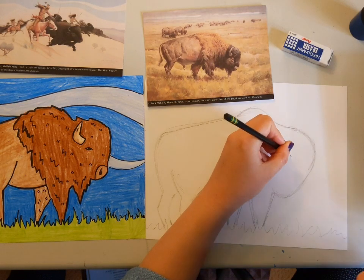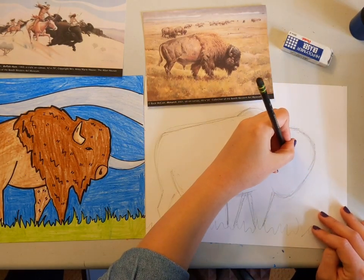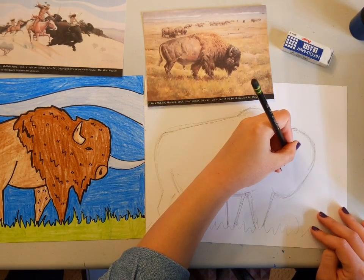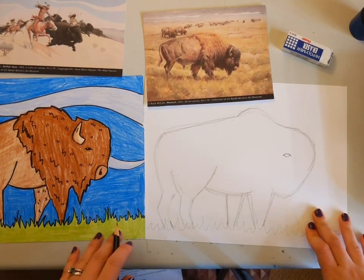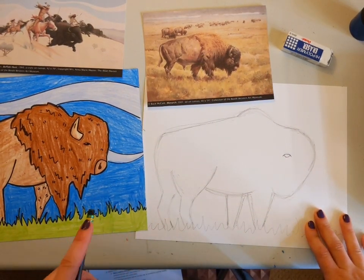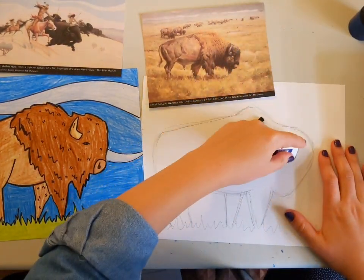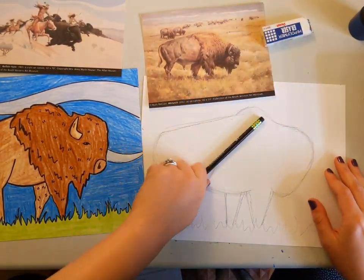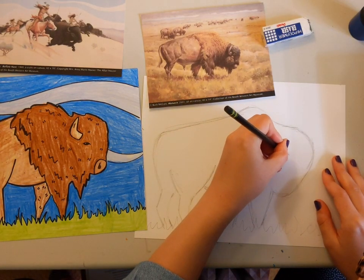Let's see. I'm going to draw mine just a little, maybe a little smaller than that. Basically drawing a little hill, and then I like to draw another little hill inside that one. Kind of looks like this. I think I'm actually going to draw a little bit smaller. Here we go.